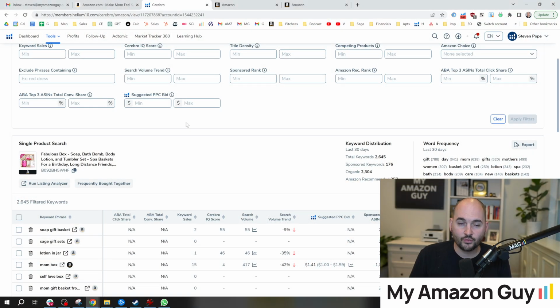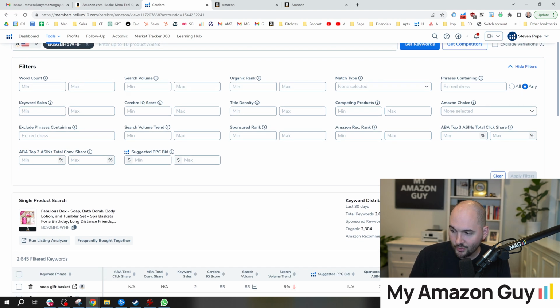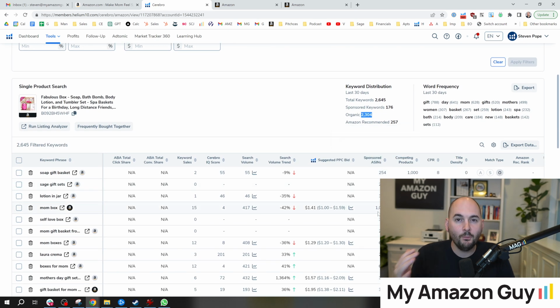So when I talk about keyword indexing, I like to use the Cerebro tool inside of Helium 10. And here, this is my current listing. I am currently indexed for 2,300 keywords. And I like to point out that I'm doing worse today than I was 2.5 years ago. So even after you gain some of the indexing, you can lose some of your momentum. It can go away. So you have to maintain the sales, right?